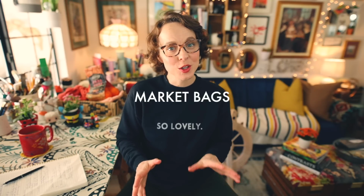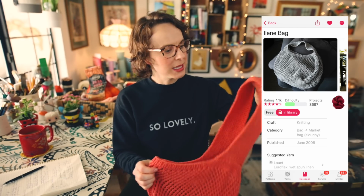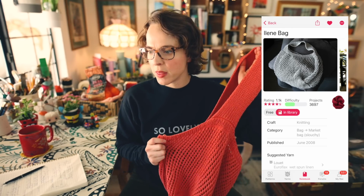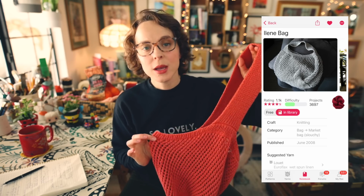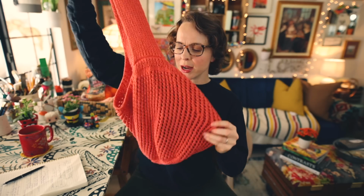And the first one I want to include, I actually have a version of it right here, and this is called the Ilene Bag. I knit this bag quite a while ago. I want to say it was 2019. No, it was even before that. I can't remember. It was a while ago. And I knit this using yarn that I managed to recycle from an old sweater that I picked up at a thrift store. And we'll talk more about that in the very near future, so keep posted for that. But that's where I got the yarn for this.